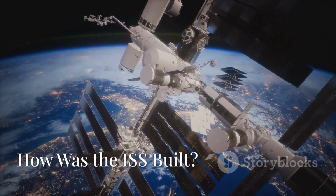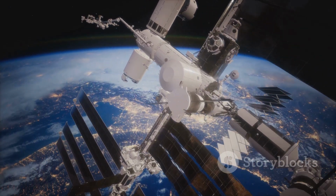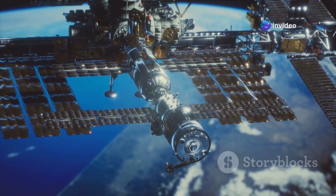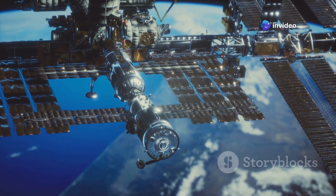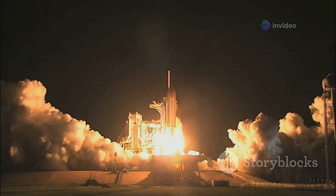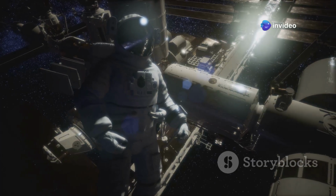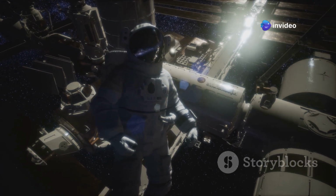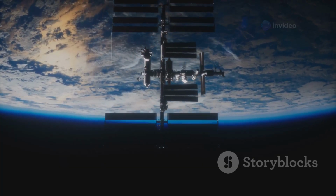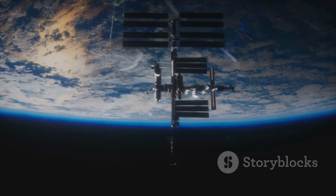The ISS wasn't built all at once. It was assembled piece by piece over several years. Let's break it down. November 20th, 1998: Russia launched Zarya, the first module. December 4th, 1998: NASA's Unity module was added. 2000: The first crew arrived, making the ISS permanently habitable. 2001 to 2011: more modules, labs, and solar panels were added. 2011: The ISS was finally completed after over a decade of construction.